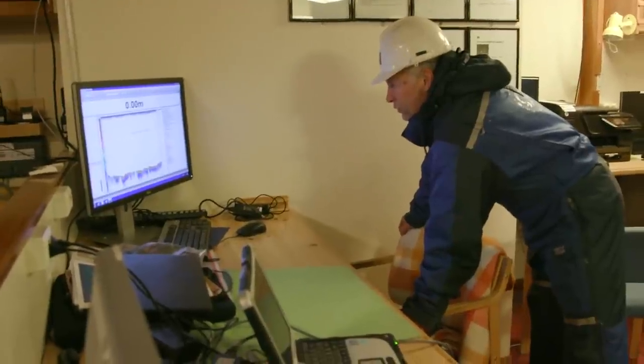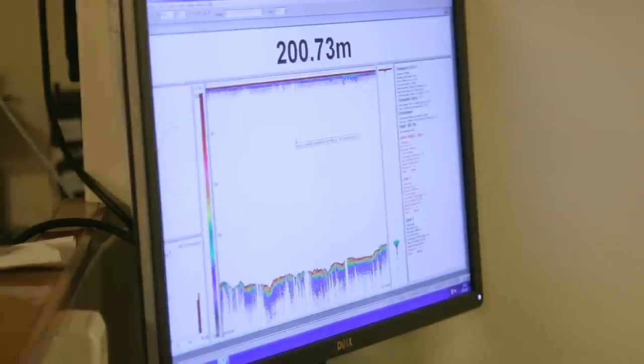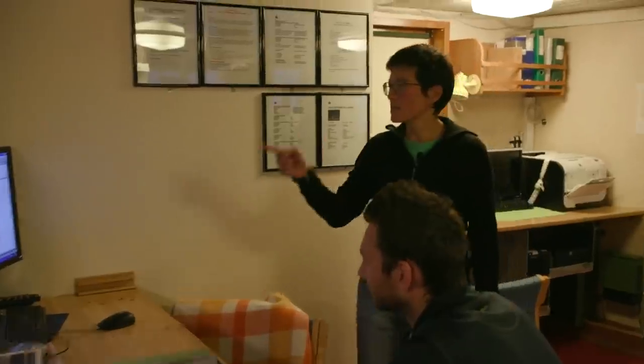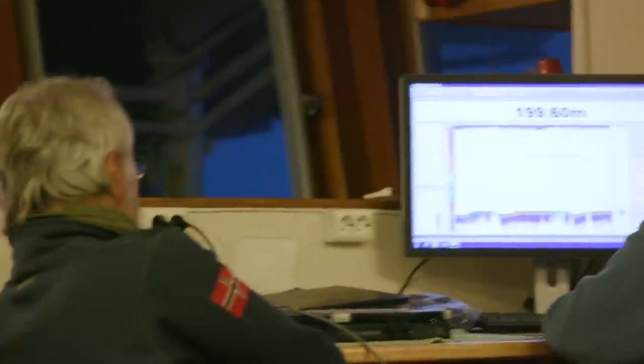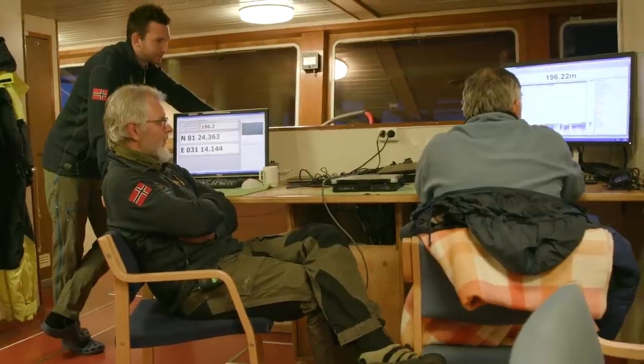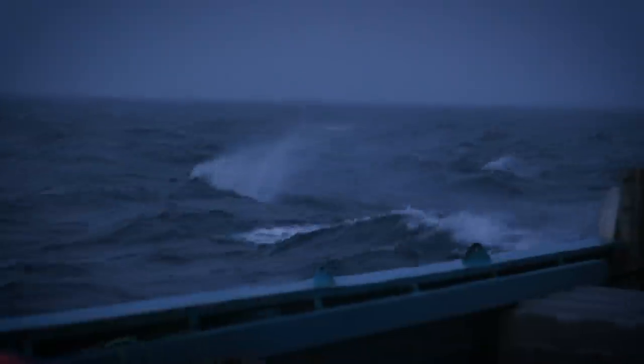The first thing we did was to try to locate the mooring on the echo sounder. We should see it as a standing structure in the water column. So this echo sounder is sending an acoustic signal down, so it tells us how deep it is. In theory, if there's anything in the way for that beam, it should reflect back. However, the mooring is tiny compared to the footprint of that signal, so you really have to hit it exactly. The first thing to hope for is to find it at all.